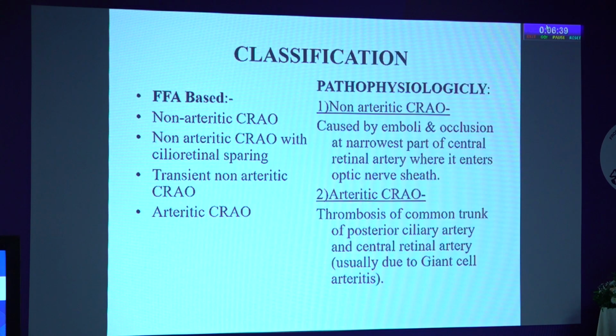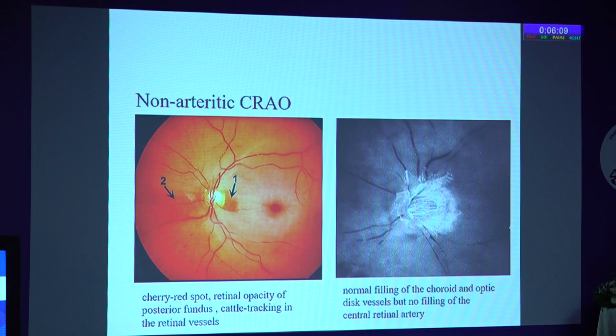So far as the classification is concerned, you can divide it into FFA based and pathophysiologically based, which was in vogue: non-arteritic CRAO and arteritic CRAO. FFA based is non-arteritic CRAO with cilioretinal sparing, depending on the FFA finding, transient non-arteritic CRAO, and arteritic CRAO. These are the classifications commonly employed, but we usually adopt the etiology classification of non-arteritic and arteritic CRAO.